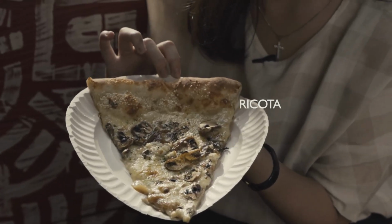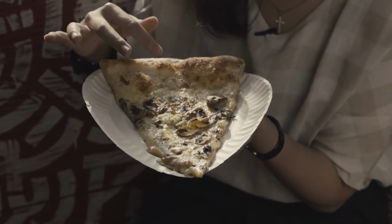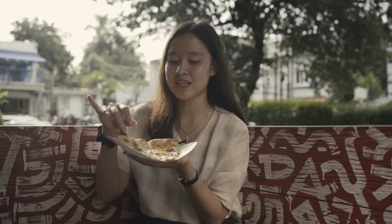Now, this is the second menu I chose. This is white pizza with toppings of mushroom, caramelized onions, ricotta cheese, and they also sprinkle some sesame seeds, with the sauce. Now, let's try it.